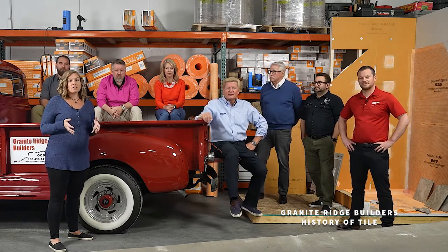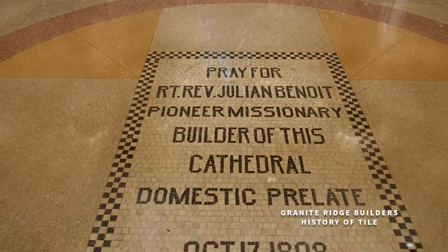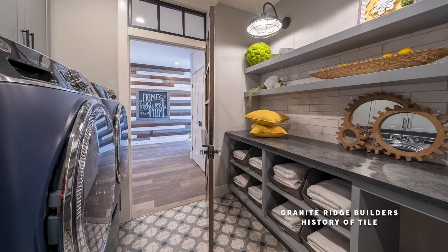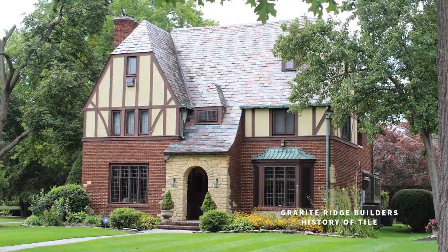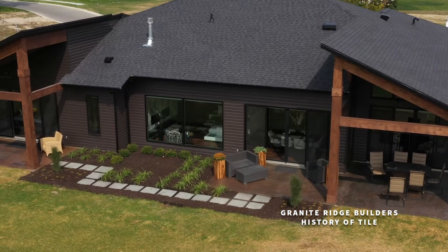Well, the reason tile is so important to talk about today is because it is used in applications all over the world. We use it in churches, mosques, restaurants, hospitals, and in people's homes. The applications can be so many different places. People use it on floors and walls. We see it even on roofs, stovetops, walkways. Really, tile is everywhere you look.